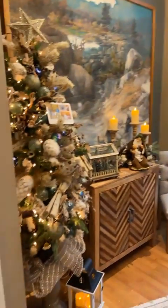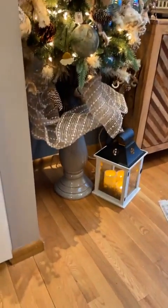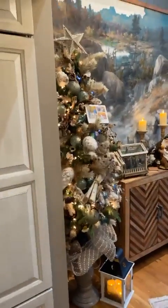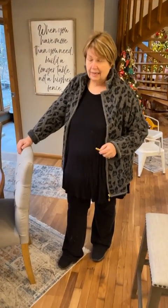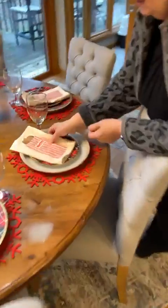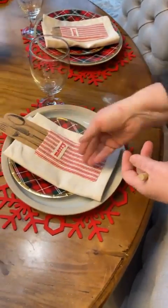So this is the tree. My employees, when my husband died, gave me the memorial bird bath and lantern, and so I did the tree and the Santa. And then our table is set for just our immediate family. We're not bringing in anybody else. I'm taking dinner to my mom after, so she's not even coming. And I love these. We still have some at the store. I will put the silverware in when the time comes, but they're cute little pockets that you stick the silverware in.